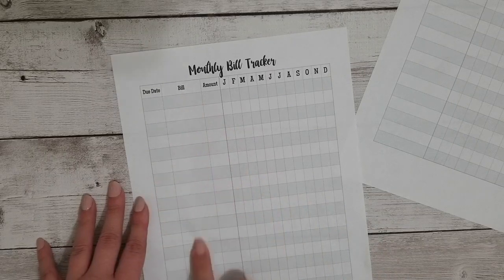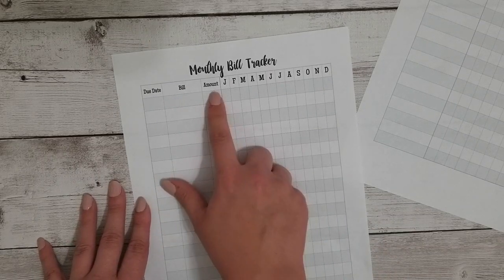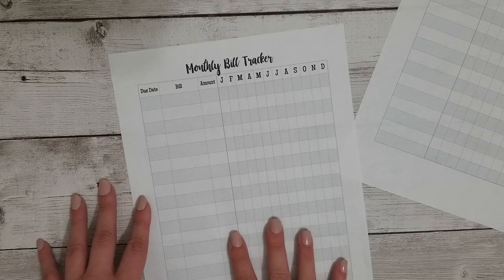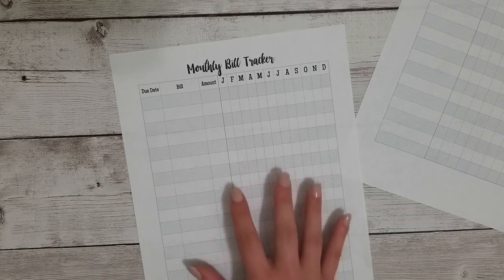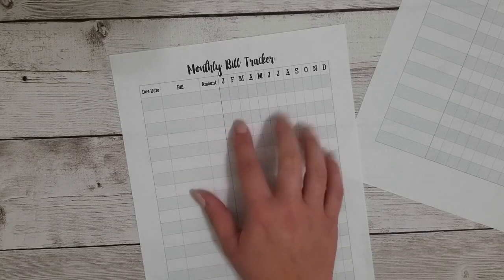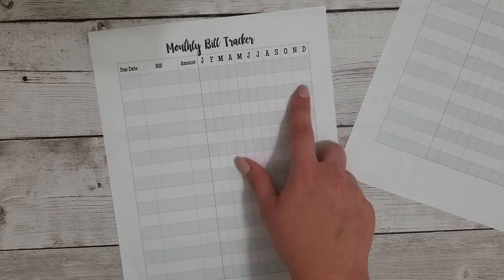And then you have a space here to write the names of the bills, and then the amount of the bills goes here. And that can be a little bit harder to track for things that vary month to month, like electricity or water bills, but normally I just write an estimate over here. And then a place to check it off every single month.